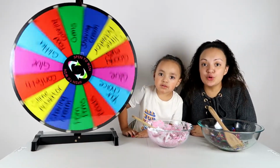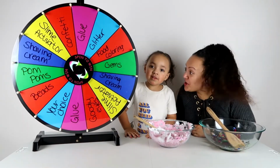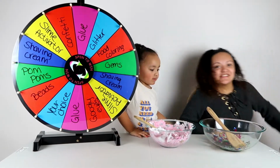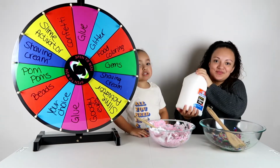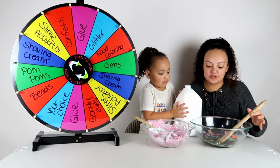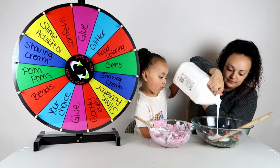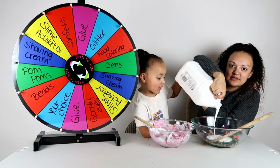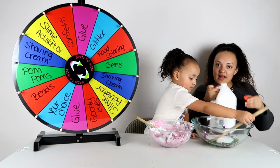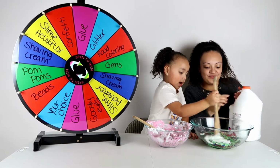I need glue and shaving cream. Yeah, I need glue and shaving cream. Glue! I got glue. So we got some glue. We're gonna add some glue. You gonna help me pour some glue in here? That's enough. We'll mix it for you. Okay, I got glue in there. I'm mixing it for you.